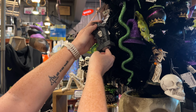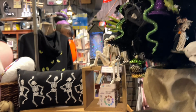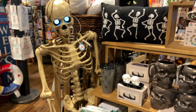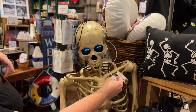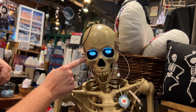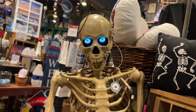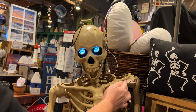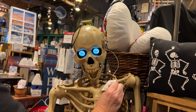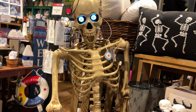That's a trick, guys. If you ever take the battery thing out, you can always stick it back in so that the batteries don't die. Haunted in America. Oh, there's the eyes. These are the kind of eyes that we wish that the decorations at Lowe's and stuff had. I mean, they're very lifelike. This is $80. I like the eyeballs.